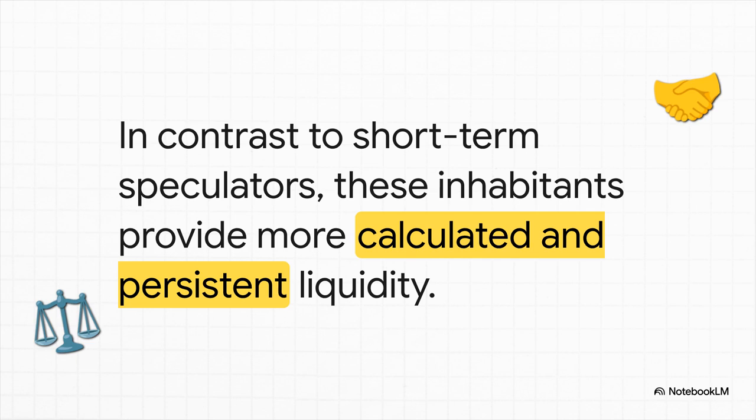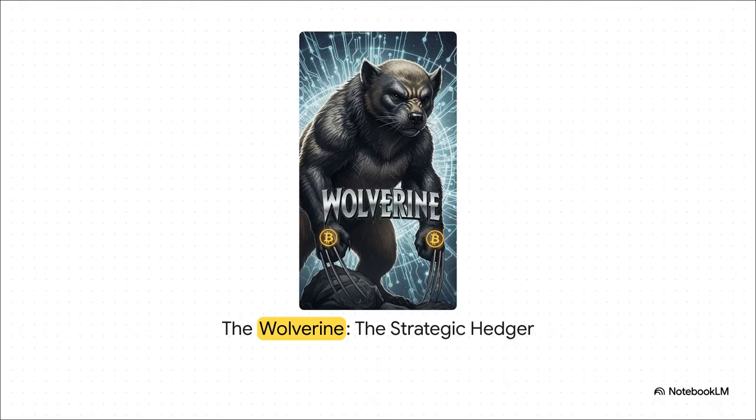Their job is to provide a calculated, persistent flow of liquidity. And first up in this group is the Wolverine. This creature is all about strategic hedging and trading. They're known for being really calculating with their risk and for sticking to their positions with a ton of persistence. This provides a really steady flow that actually helps dampen the extreme volatility being kicked up by the mice.